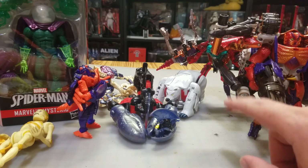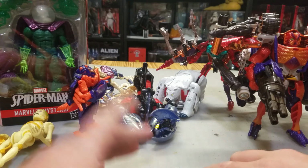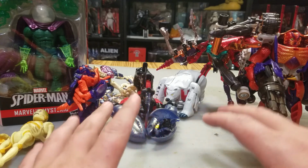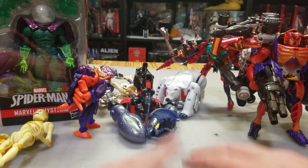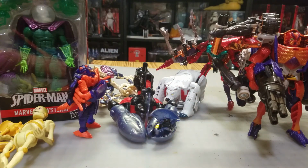Scavenger's probably a $20 to $30 figure. Polar Claw's probably in that $20 to $25 range. Scorponok should have been a $30 figure, and Razor Claw probably $7. So, not a huge score. And Dinobot, he's in such rough condition. He's probably a $5 figure, but with all the card backs and the extra Cheetor weapons, I'm still pretty happy to have them. I thought it was a good deal.